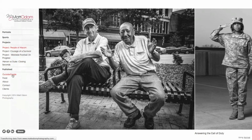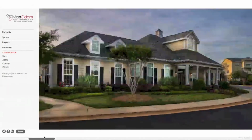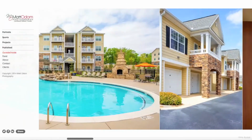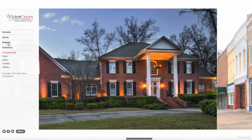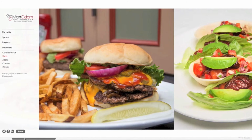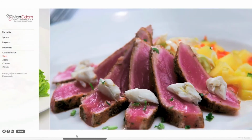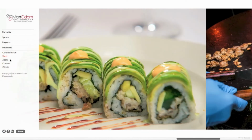And like I said, when you're first starting out, you kind of shoot a little bit of everything, and you'll see Matt has some architecture work on his site, which is good, but I don't think he's very interested in shooting architecture work. So we both agreed that something like this, and he has food as well, which is also good. But if it's not relevant to what he wants to do or the direction he's going in, I think it's better to just eliminate it completely. So I think that's what we're going to go ahead and do.